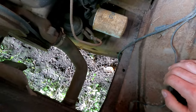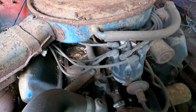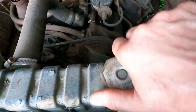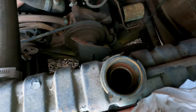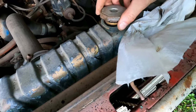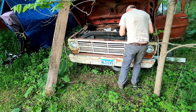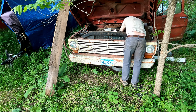I think what I'm going to do is undo that clamp or cut that rubber line. Thinking. Ooh, what's in here? Nothing as far as the eye can see. Oh, it does smell like radiator, like coolant. Yeah, I'm going to take that line off. Whew. That fuel is ripe. It's not even fuel anymore.